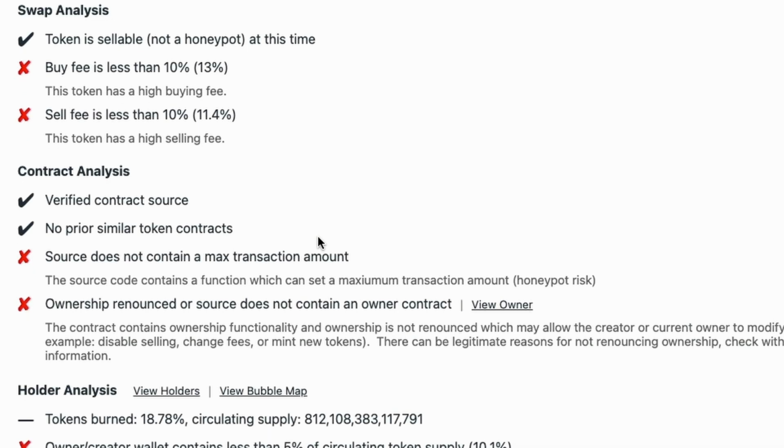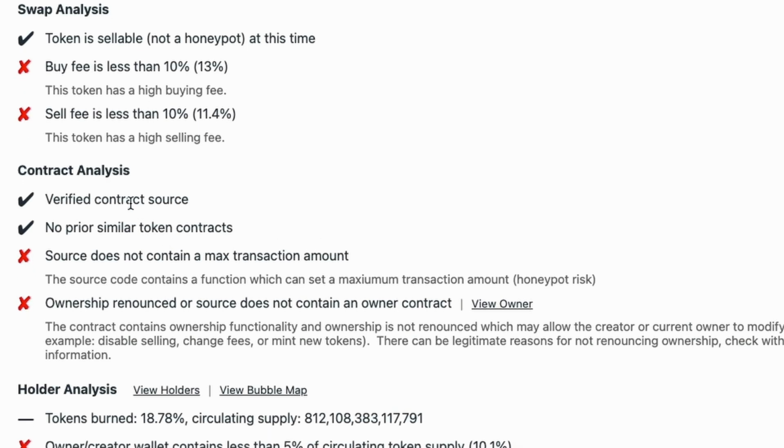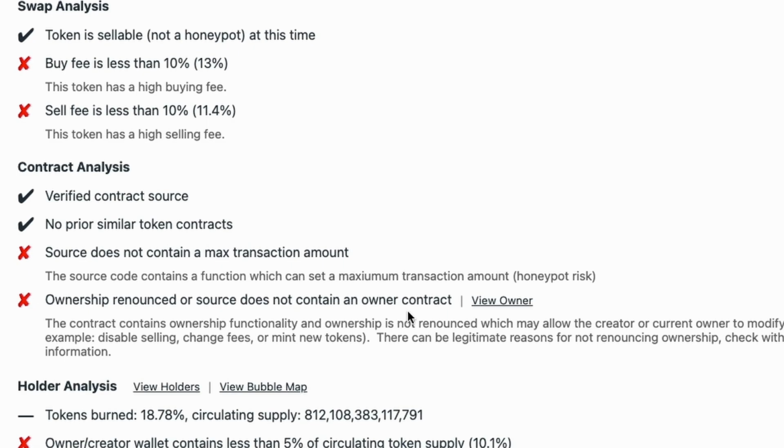We have a quick look at the contract itself. It is verified. There is no similar token contracts. However, the max transaction amount can be changed, so they can increase this by tax at any time. The ownership has not been renounced.